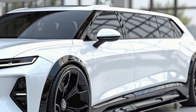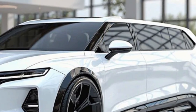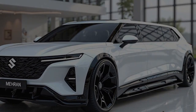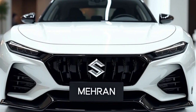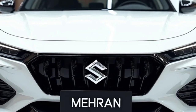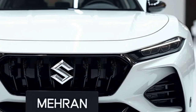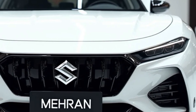budget-conscious drivers will appreciate. What's even more interesting is that Suzuki is reportedly offering an optional mild hybrid system for the 2025 Mehran. It's not a full EV or anything too futuristic, but it does give the car an extra push in terms of fuel economy and environmental friendliness. For a car that's always been about affordability, this is a significant step forward and opens doors for new buyers who are more eco-aware but still need something cost-effective.